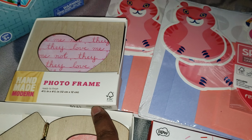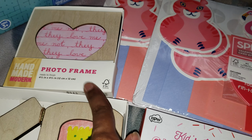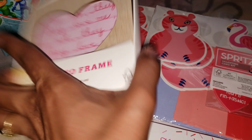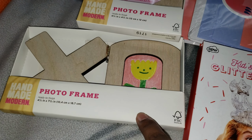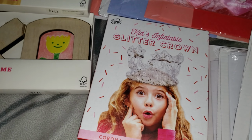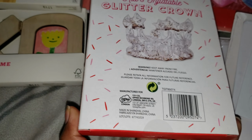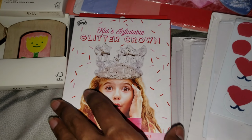And then I grabbed these photo frames. You can just decorate them and paint them. My daughter absolutely loves to do art and painting stuff, so I thought this was really cool. I don't know where it says how much it is, but it was obviously less than $1. And then this one is basically the same concept, but it's XO. And then this glitter crown, which is an inflatable kids glitter crown. They had a lot of these, but like I said, I don't like glitter, so I just bought my daughter one of these so she can play with it.